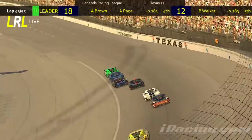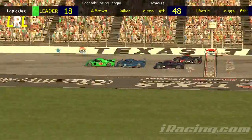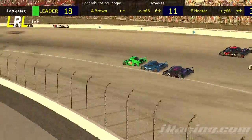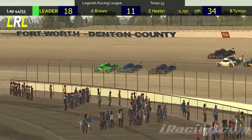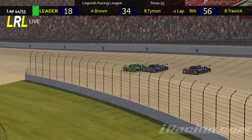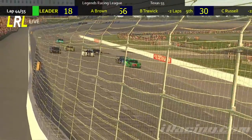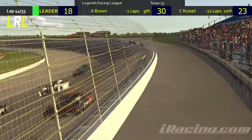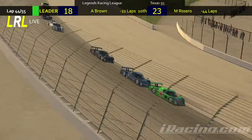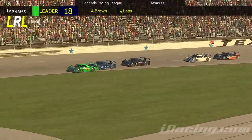Will he lead this lap? I think he will, as Amir Page looks to the inside. Oh, Benjamin Walker on the outside. Aaron Brown leads his first laps in this race. Yeah, and his last win came at the Roval in the Pro Mazda Series. Looking pretty good. His second return race or second debut, as his first return race was at Indianapolis in the Pro Mazda. But he's gone winless since last season in the Pro Mazda Series at the Roval. But right now he leads with about 11 laps to go.